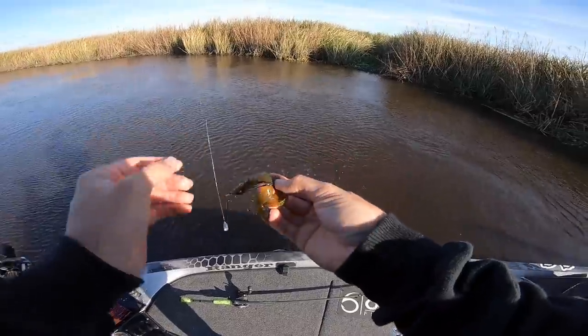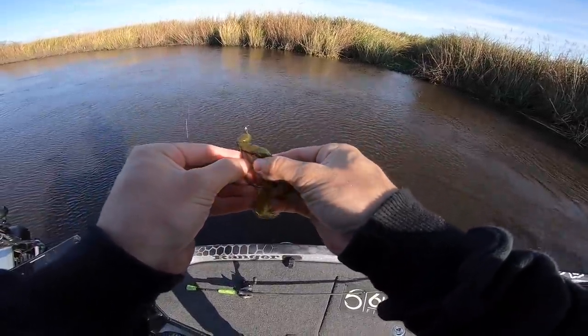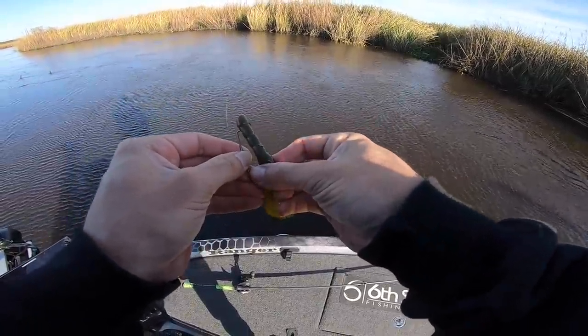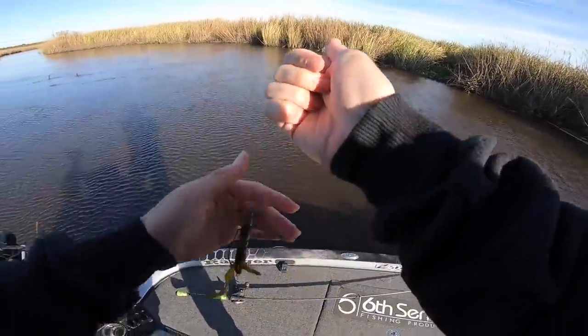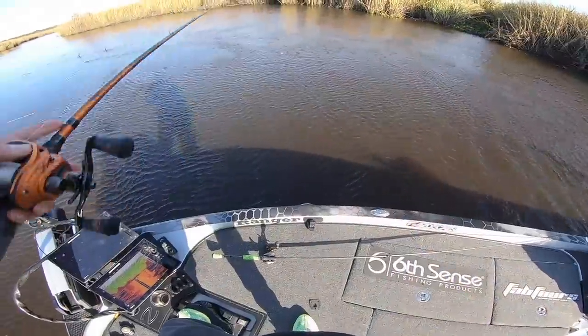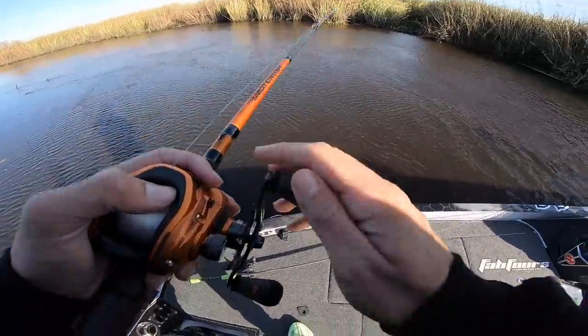So what I did is, I actually have a different crawl on now. This is a green pumpkin. I have it on a straight shank hook because I ran out of EWGs and I ran out of bullet weight, so I had to put this big one on, but it actually helps in this current. So like I said, I apologize for the wind. Let's keep fishing. I know there's some more here.